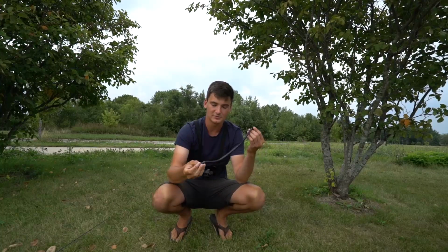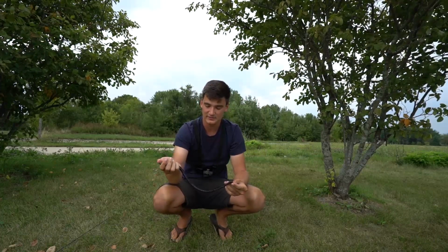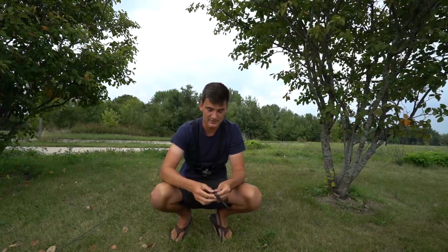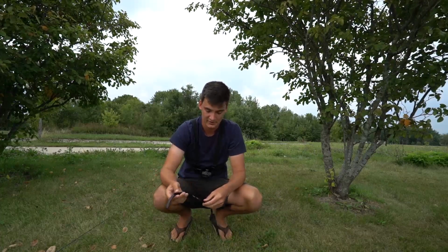I'm assuming most people would fish this on like a shaky head, maybe Texas rig it, but like fish it around laydowns and stuff. We don't really have much of that in Illinois. The biggest bass I might run into is a 5, 6, maybe 7 pounder. I've never caught one over 7 pounds in Illinois. So I'm gonna see if pond bass are gonna eat this.